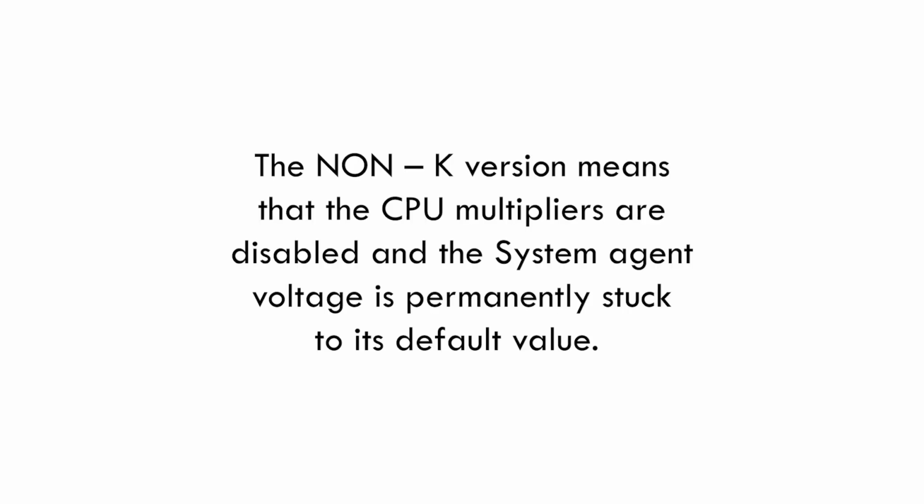Now, I know some people ask what is the difference between the i7-12700 and the i7-12700K, and it really comes down to this. The non-K version means that the CPU multipliers are disabled and the system agent voltage is permanently stuck to its default value. But this locked system agent voltage is really only an issue with DDR4 RAM. If you're using DDR5 RAM, it's not a problem at all. If you really want to take this CPU, the i7-12700 non-K version to the max, then you're going to want to go with DDR5 RAM instead of DDR4 RAM, which is a little more costly.